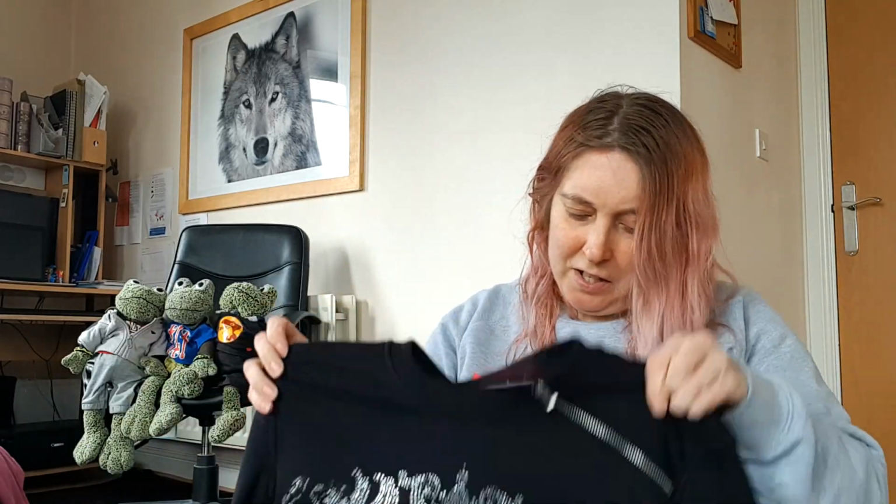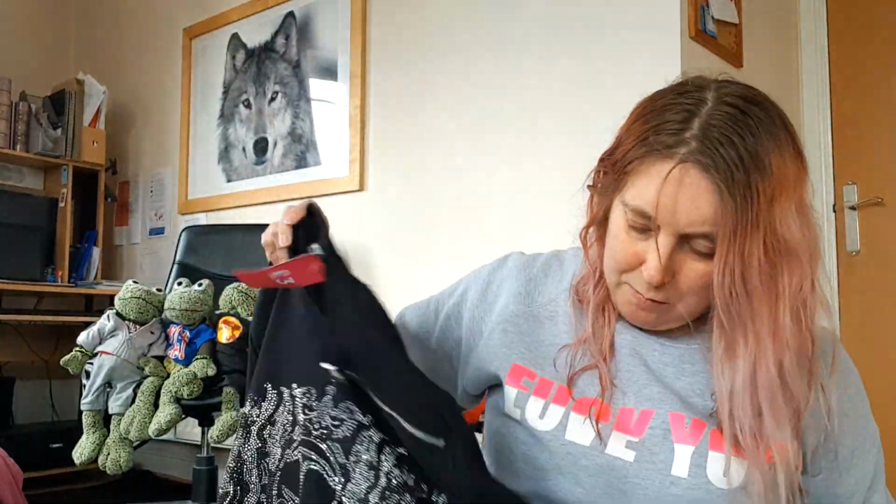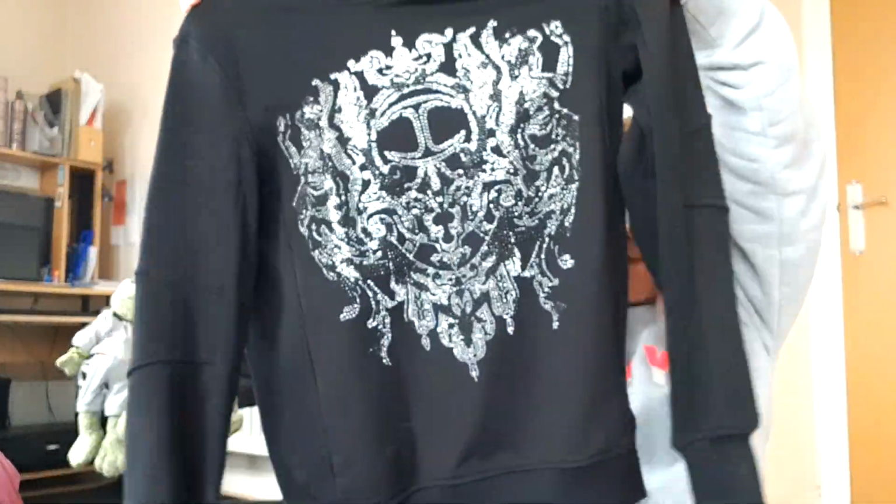So these were both on the new rail, so I would imagine these are from the same donator, and this is rather my style, so I'm tempted to keep this one because we all need jumpers. This does need a wash. It's just Cavalli, and yeah, it's genuine. Obviously, it's probably just something that's been knocked up for the TK Maxx market, but it's definitely genuine. It's got a decent hologram label on it, and the labels are as I would expect.